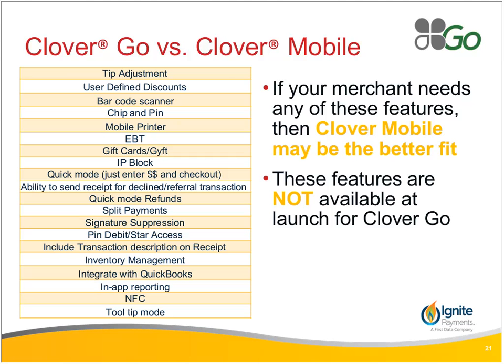We saw that a lot with First Data Mobile Pay. All right, and some of these things that we see on this list, we might think, oh, Mobile Pay supports that today. When will Clover Go? It'll take some time, right? A lot of it has to do with the development, how that will work, and how do we keep that secure with the app. But these are things that, right now, set that expectation to the merchant that, no, Clover Go won't do these things, but could it?